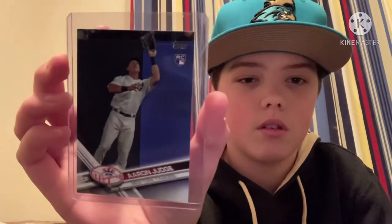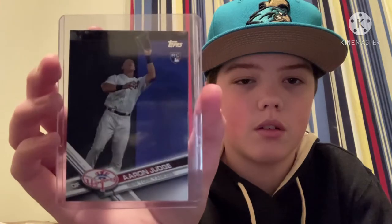But we're gonna start off with an Aaron Judge rookie card. We've got a Ken Griffey Jr. 1989 Fleer rookie card.